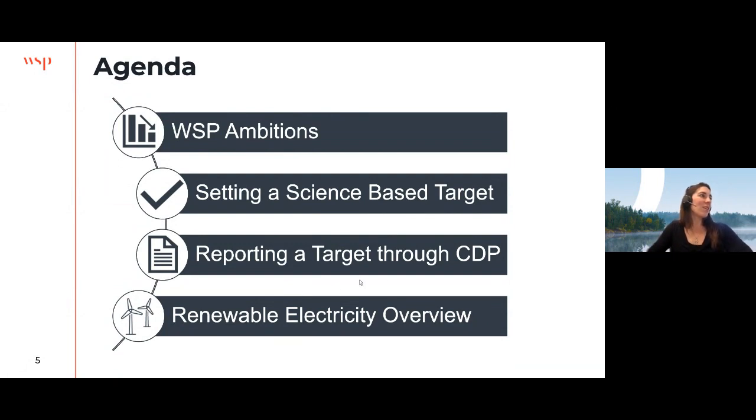On today's agenda, we will start with a quick reminder of WSP's sustainability ambition. We will then talk about setting a science-based target, how to report the target through the CDP, and we will provide an overview of renewable electricity procurement.